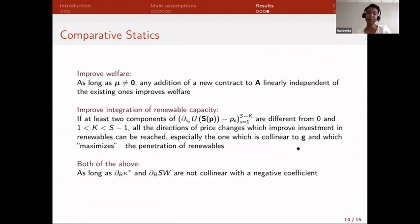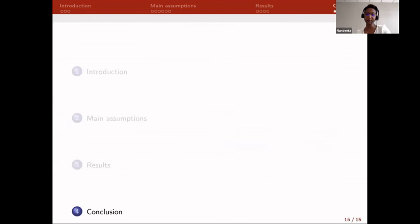Now, can we both improve welfare and investment in renewable capacity? The answer is yes, as long as the change of the equivalent matrix B on the capacity and the change on social welfare are not collinear with a negative effect, meaning that they cancel each other. So with this, I will move to my conclusion.